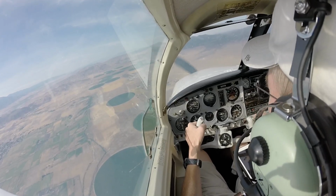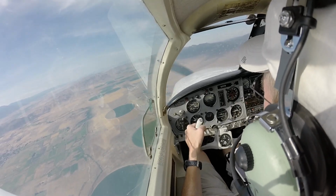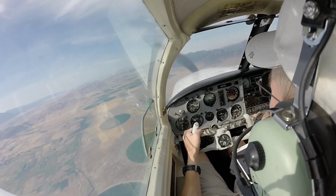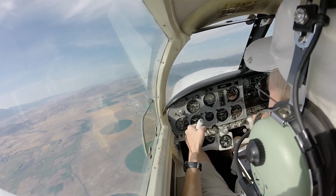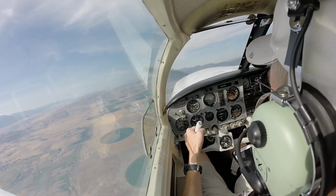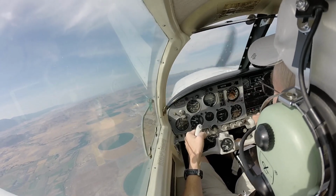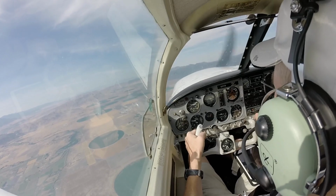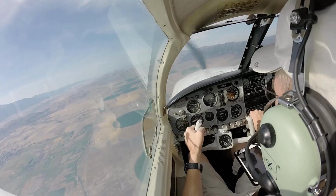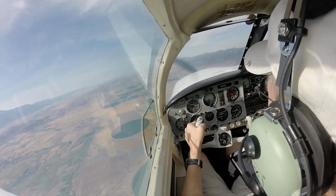More like 85 miles an hour. And now from here, we'll reduce power all the way out to idle, and I want you to pitch up just about what you think is 5 degrees above the horizon, and then hold it until the stall warning horn. There's the horn, and then recover by reducing angle of attack, adding full power, and retracting your flaps as speed builds.